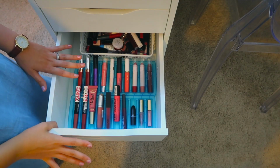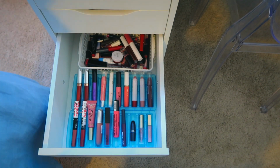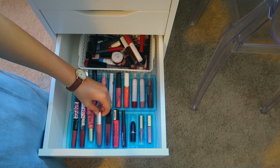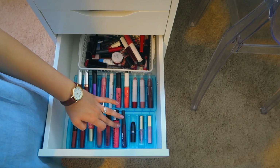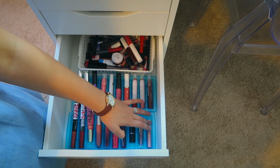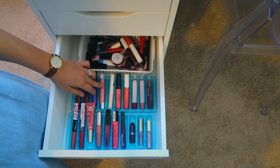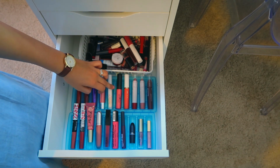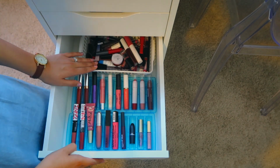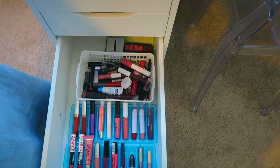Alright, so this next drawer is my lip products. It's not super organized. I just use ice trays to organize some of them. Rimmel, Too Faced, Revlon, Hikari, NYX, Ulta, MAC, Too Faced, Estee Lauder, 3 Anastasia, Wet n Wild, Pacifica, Laura Geller, LA Colors, e.l.f., LA Colors. And back here is not organized at all. It's just a bunch strewn about.